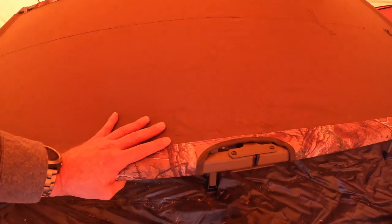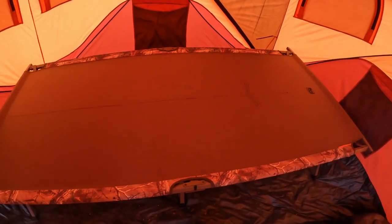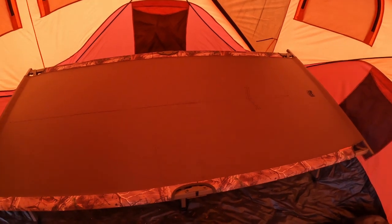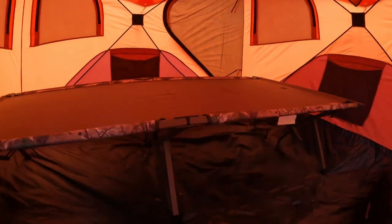So as you can see, I've got a little room on all the sides. I'm not touching the walls of the tent at all, and it's pretty sturdy. So pretty happy with this cot for $100. Not a bad investment. So let's get the air pad out.